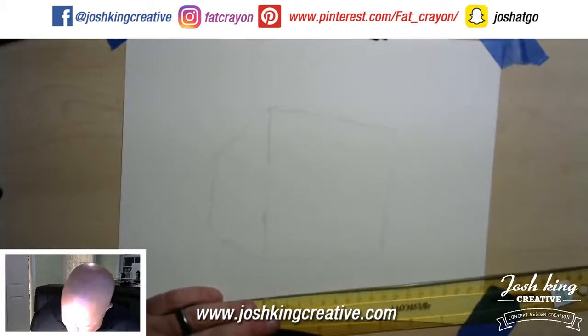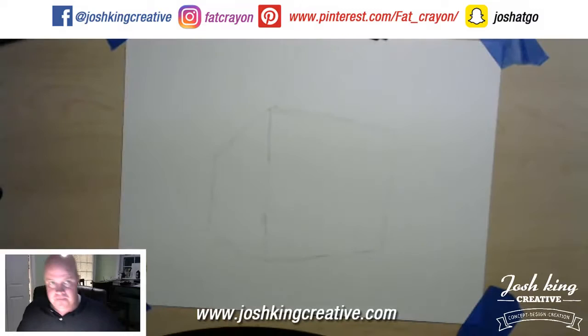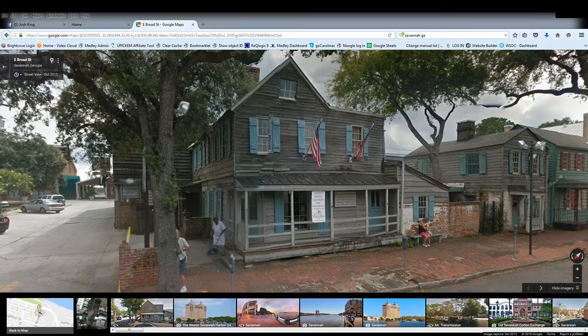And what it'll do is it'll help just give me something to aim at. And again, if you want, I can always pop back over to the picture for you. So, again, this is what we're drawing right here. You can go to Google Maps, Savannah, in front of the Pirate House. You can zoom right in here. I think I went back to 2012, if y'all are just tuning in.